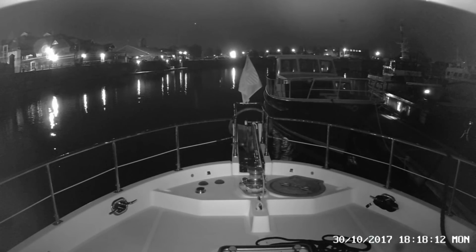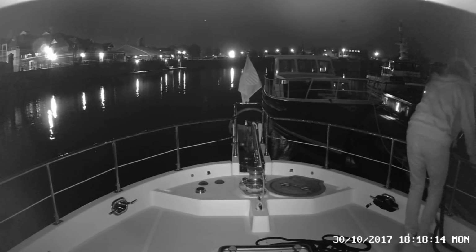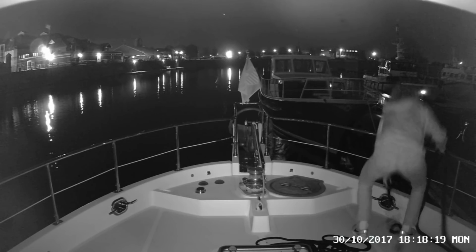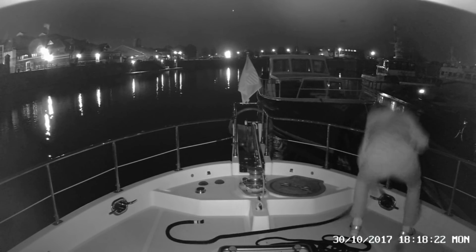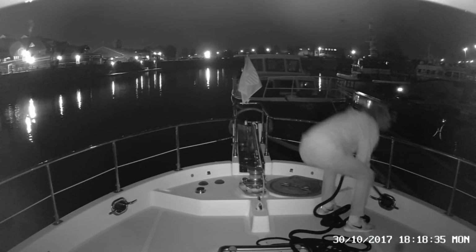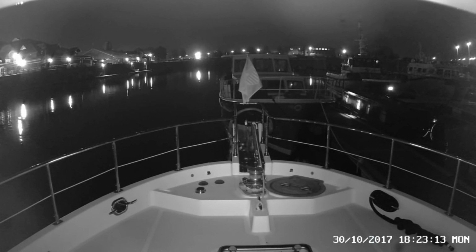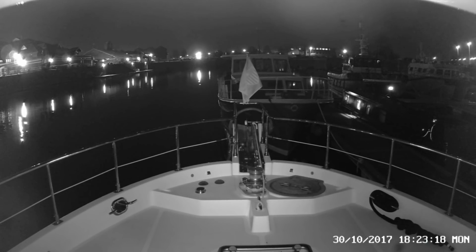Once we're against the dock, Jennifer attaches a stern line ashore. With the boat secure on lines from the stern and amidships, James can leave the helm to pass Jennifer the bow line to attach to a cleat. The boat is secure and the engine is off. Time to relax.